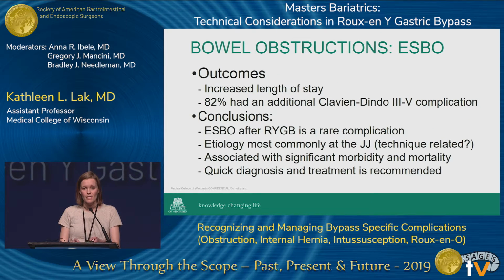What we found from this study is that patients with an early small bowel obstruction after gastric bypass have an increased length of stay, and 82% of patients had an additional severe complication after this. So we know that early small bowel obstruction is a rare complication of gastric bypass, but it's an important one to keep in mind because it can have substantial impact on patients' morbidity and mortality. It's important to remember that in the first 30 days, an obstruction is most commonly related to the JJ, and whether or not that's technique related is debated. Quick diagnosis and treatment is recommended for optimal outcome.